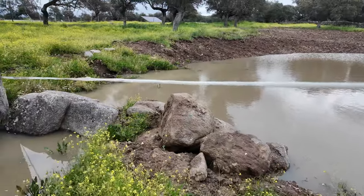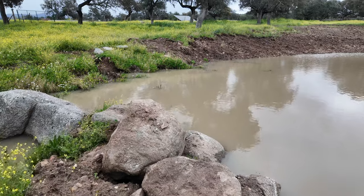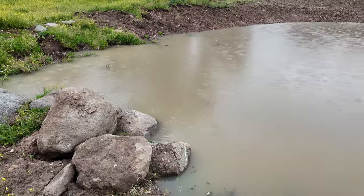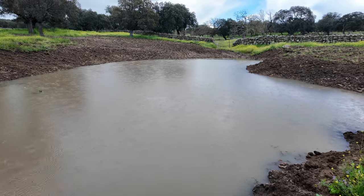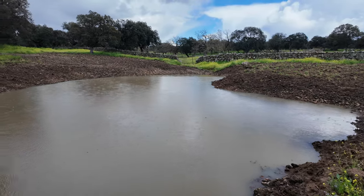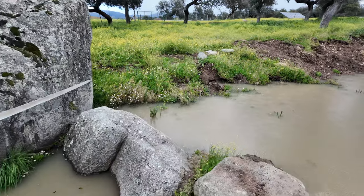So here you can see it in all its glory. You can see the water level behind is higher than in front, so that's working out as intended. So I am pretty happy with that. A few drops of rain. So it is filled very well. It could rise more, but it's a question of time and how well this is then blocking the outflow of the water.